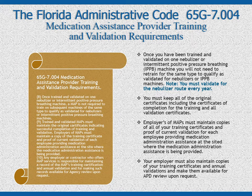Just a few more things and we'll be finished with this section. Some of the information you've already seen. Once you have been trained and validated on one nebulizer or intermittent positive pressure breathing IPPB machine, you will not need to retrain for the same type to qualify as validated for nebulizer or IPPB machines. You must keep all the original certificates, including the certificate of completion for the training, and all validation certificates. Employers of MAPs must maintain copies of all of your training certificates and proof of current validation for each employee providing medication administration assistance at the site where the medication administration assistance is being provided. Your employer must also maintain copies of your training certificates and annual validations and make them available for APD review upon request.